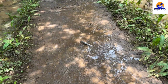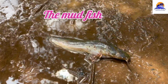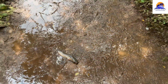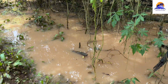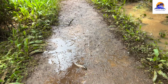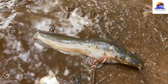Hey, I just spotted a mud fish. There is a mud fish over here. Wow. So this mud fish was actually trying to cross. It has been pushed by the water. It was trying to cross from this side to the other side. I think it was during the rain season, but unfortunately it didn't survive. And as you can see, it's like someone has just stepped on it accidentally. Oh, unfortunately, you cannot even save it.